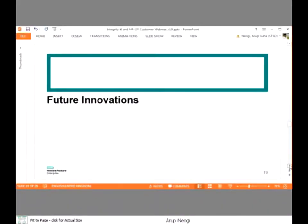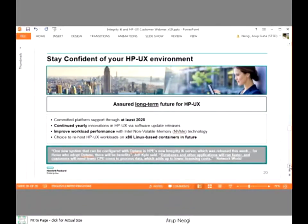We have talked about what is available with the refreshed Kittson-based servers so far, the improvements that come with HPUX, and how they come together to create significant value for you. All of those solutions are available to be ordered in June, and they're available for you to use immediately thereafter. The other aspect that we wanted to touch base with you on is how we build further on this entire refreshed server line and updated HPUX.